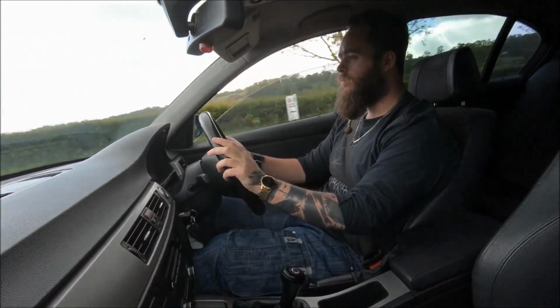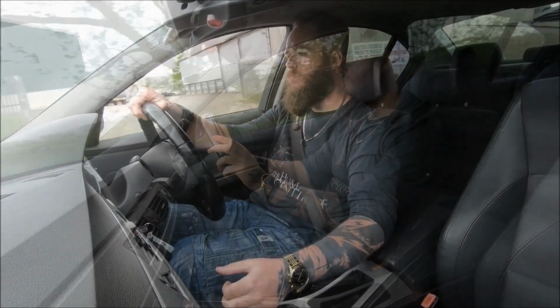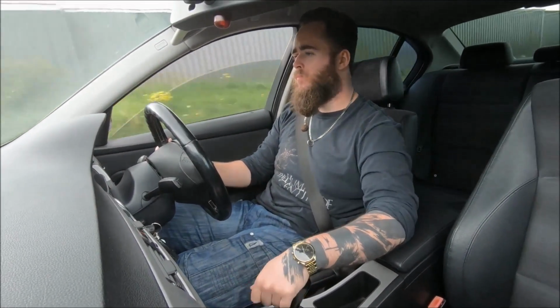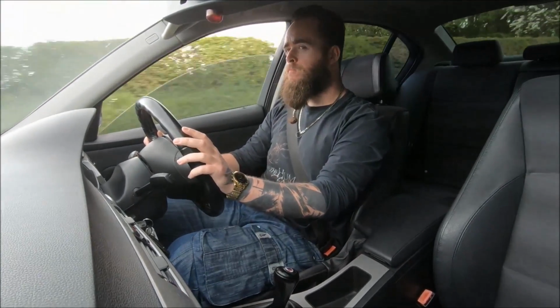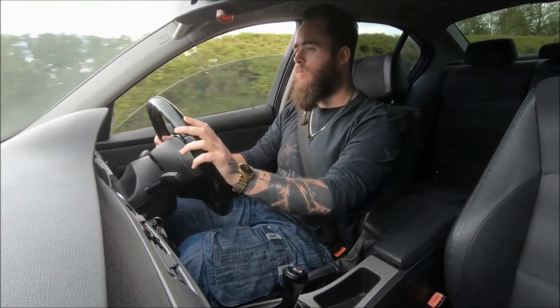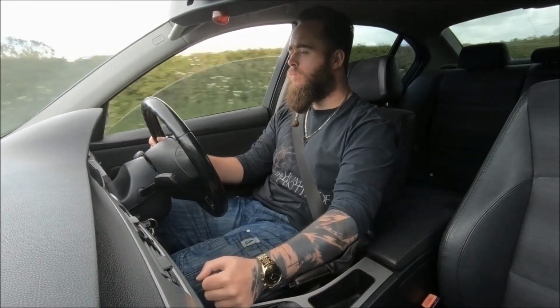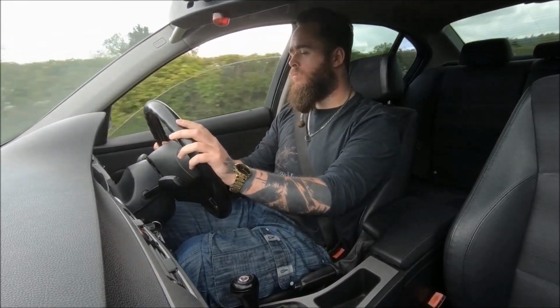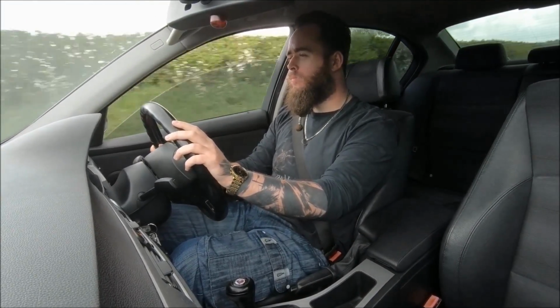Now, the crucial thing about the choice of gearbox, and of course for someone like me who is definitely more of an automatic aficionado in 99% of cases, if you do want an automatic version, you will have to go newer. Now the good thing about that is, a newer car of course will have some updates and advantages, generally speaking, but also the newer ones aren't that much more expensive. So it might be something to consider if you are on the market.